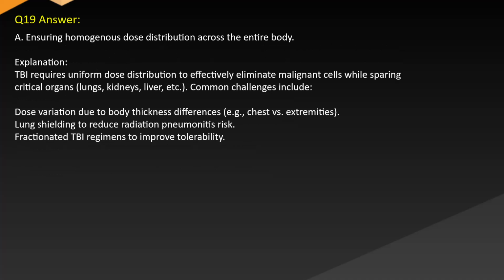Answer A. Ensuring homogeneous dose distribution across the entire body. Explanation. TBI requires uniform dose distribution to effectively eliminate malignant cells while sparing critical organs, lungs, kidneys, liver, etc. Common challenges include dose variation due to body thickness differences, e.g., chest versus extremities, lung shielding to reduce radiation pneumonitis risk, fractionated TBI regimens for tolerability.